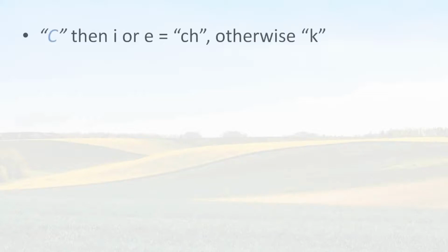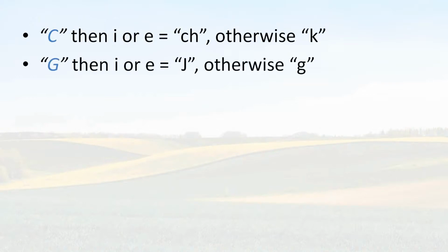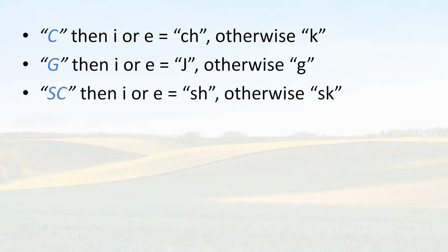First, I want to show you what I'm used to. Here are the pronunciation rules in Italian. C then I or E will be ch, otherwise k: certo, cane. G then I or E will be a j, otherwise g: genio, grazie. SC then I or E will be a sh, otherwise sk: scuola, scelta.